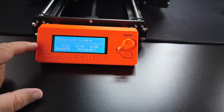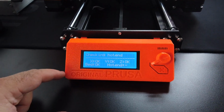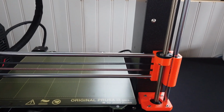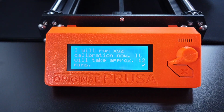Oh, checking hot end. What the heck is the hot end? I have a lot of jokes I can insert here, but I will not because you're in the room. I wonder what the hot end is. I was thinking it's the extruder, but it can't be because then it would just say extruder. Oh, all correct. Yay! You didn't break it yet.